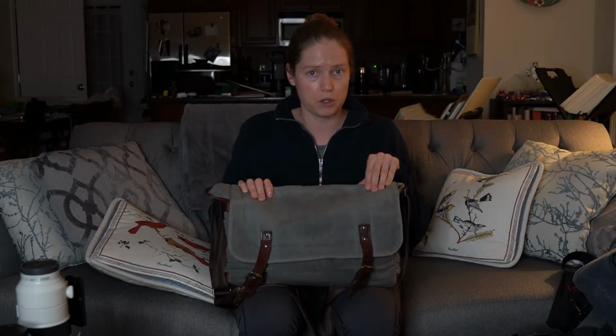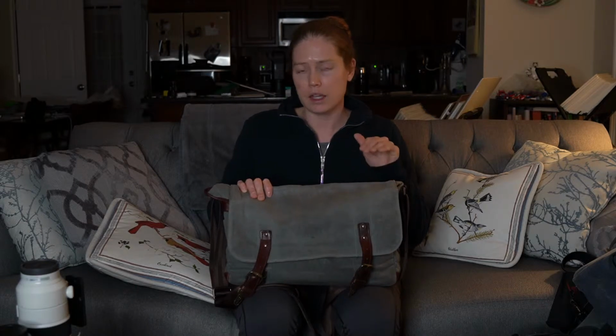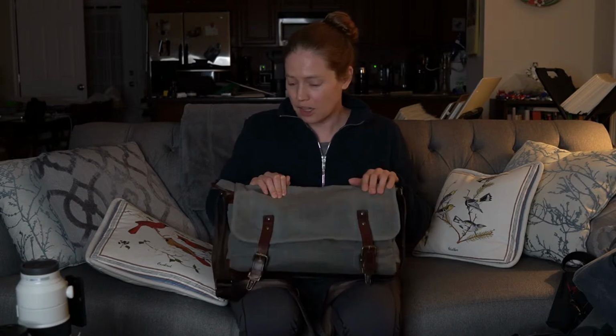This was the first bag that I got when I was first getting more serious about photography, and I got it because I wanted a bag that I could put my computer in, but then also my camera kit in. And I could travel around like that. I love the way it looks. That was really one of the things that drew me to this bag.